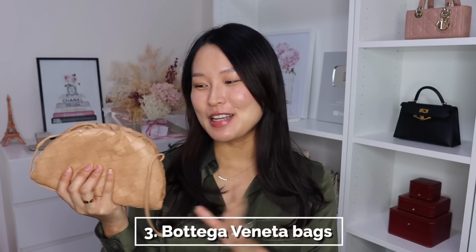The only thing is the mini Lindy is very popular and it is very hard to get from the store these days. So you either need to be patient and have a sales associate get one for you, which may take a long time, or you might need to pay a little premium on the resale market to get one of those bags, especially in the neutral or more popular colors. The mini Lindy is very hard to come by, but if you can come by one, I think it is another great bag. Next, let's move on to some Bottega Veneta bags.